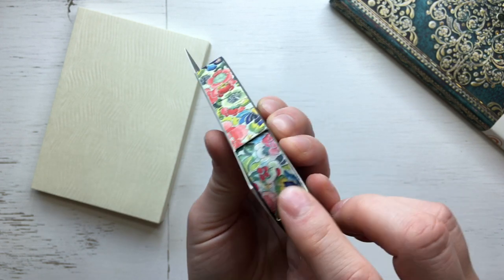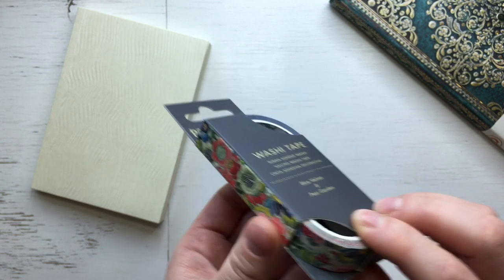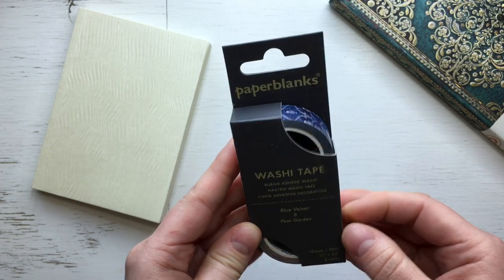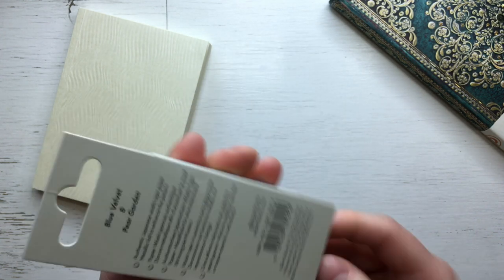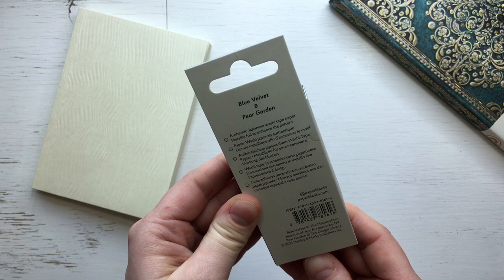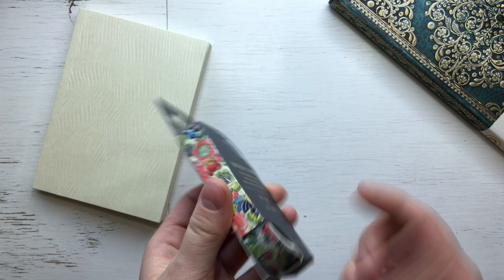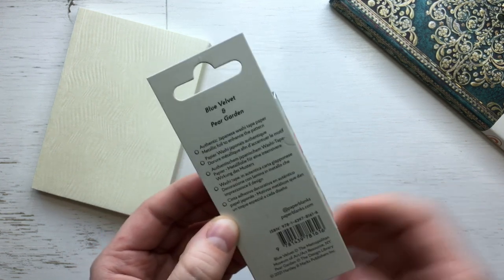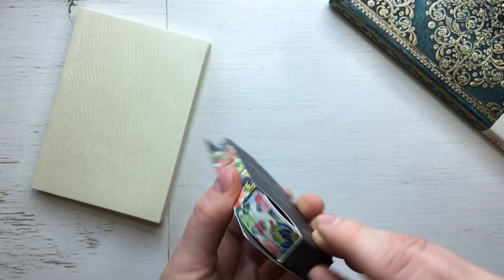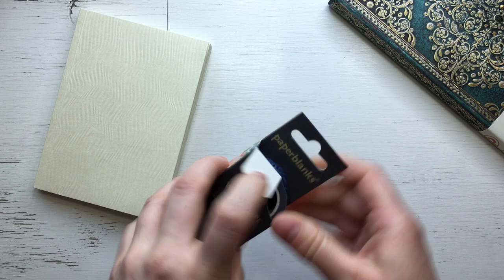And I really wanted this design. I thought this was very nice from the new designs. And because it's a two pack, I had to take the two rolls because I couldn't buy it without the other one, which I didn't like. I would have chosen this and some other one if I could have bought just one roll at a time. But as I am a washi lover, I really wanted to test these paper blank washies out.